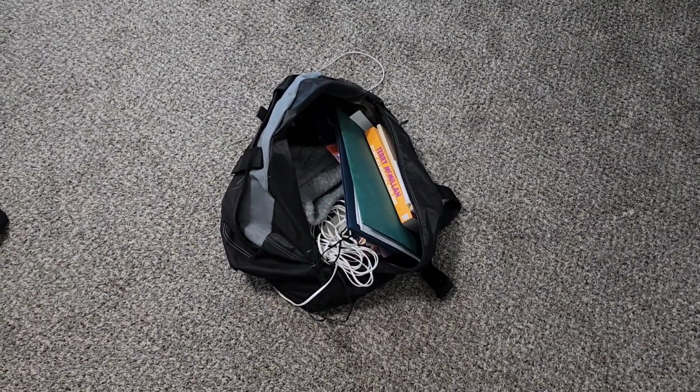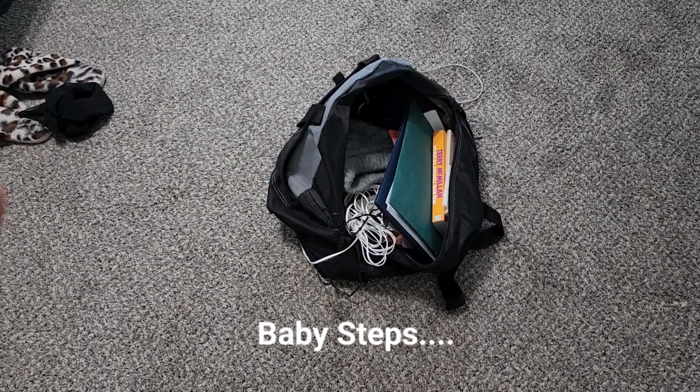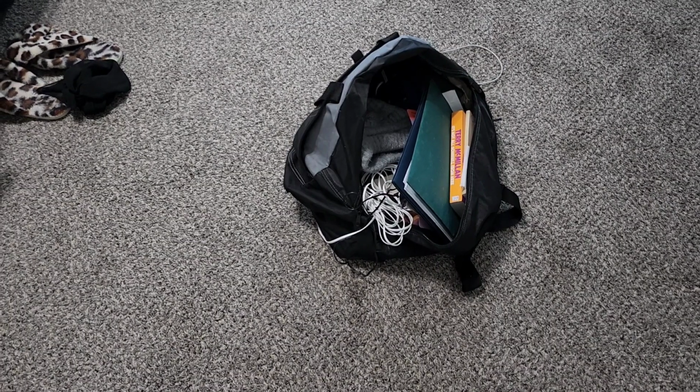My closet's in my bathroom. It's a hot mess. This is a bag from my closet, so I figure I can start off small. I don't have to do everything all at once. I'm gonna declutter this bag, see how I feel after that. If I'm not overwhelmed, I'll continue. If I am overwhelmed, I won't.